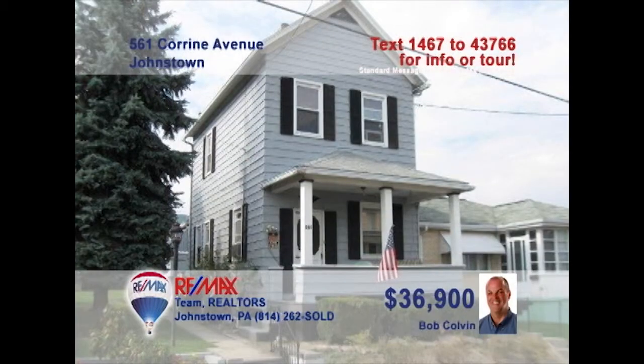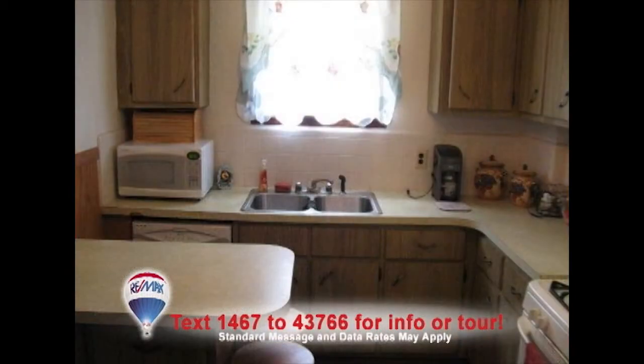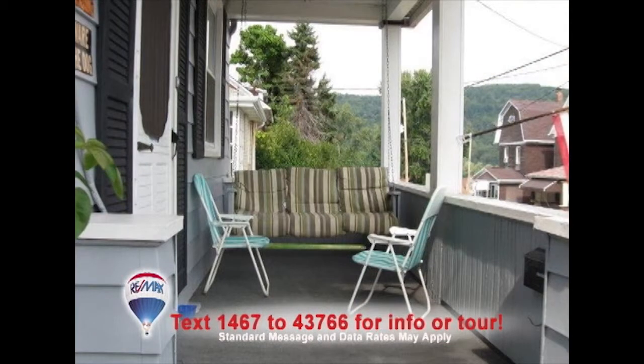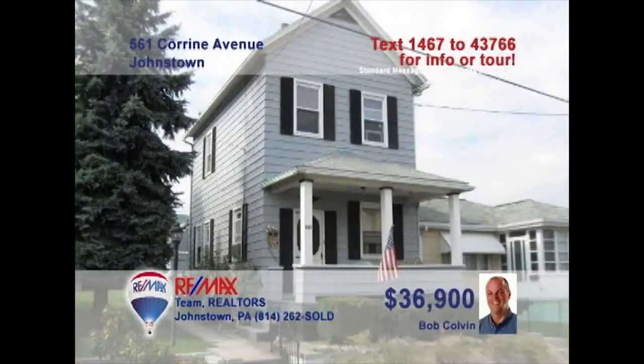Bob Colvin, listing leader for the Bob Colvin team, wants you to see this pretty three-bedroom West End home. Warm paneling and plush carpet surrounds you in the living room. The kitchen offers a breakfast bar, tile backsplash, and easy-to-clean vinyl floors. Your meals will taste even better in this formal dining room. Enjoy the fresh air just sitting and relaxing on the covered front porch, or have a cookout in the backyard. Contact a buyer agent to schedule a tour.